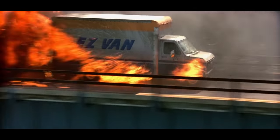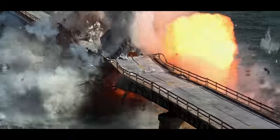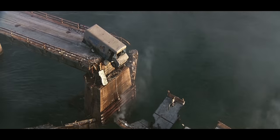This scene. And this insane bridge sequence. How does a movie that came out when actors wore Hawaiian shirts with beige blazers still look this good? And how the heck did they blow a giant hole in Florida's 7-mile bridge? How do they do that? Well, let's pop the tape in and find out.